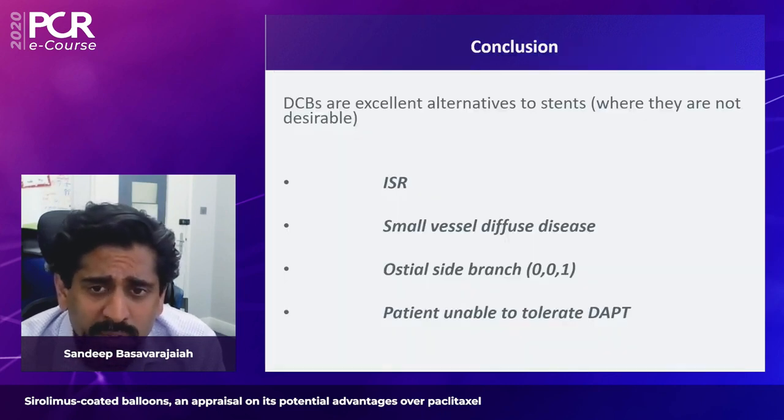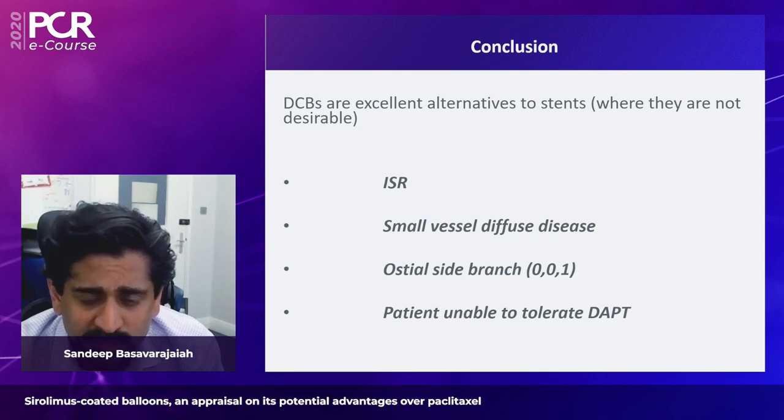So in conclusion, DCBs are an excellent alternative to stents where they are not desirable, like restenotic lesions, small vessel diffuse disease, ostial side branch, and patients unable to take DAPT for an extended period of time.